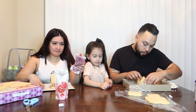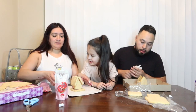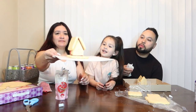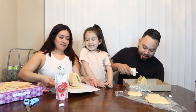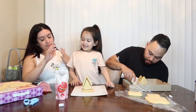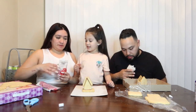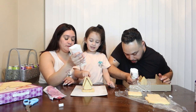Okay, here it is. Guys, look, I did Ellie's cookie house. That's actually cool, but look at this. That's actually cool. Why does it look lopsided? Shut up. Hey, the icing. Here, decorate. You're not gonna decorate it? Really? Okay. Where do you wanna put this on? Right here.